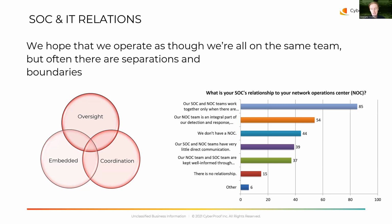I like to ask people to think about it in these terms. Your SOC provides oversight of your IT operations. So that's one thing that you get out of this. And the more oversight you want to have, the more distance you want to impose between the SOC and the NOC. Because the SOC and the NOC can actually coordinate with one another. When I say coordination, I mean separation of duties and responsibilities, but direct interactions of tasking, ticketing, and perhaps even team-based operations together. And then there's the idea of the SOC and the NOC being embedded together. I've helped people to design this where it's all the same thing and all the same resource.